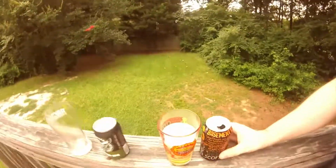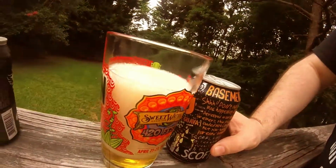It's a Basement IPA, but it's got more citrus stuff to it, and we're going to give it a pour one-handed because I can't do this one-handed. It's very tough. So we're going to go ahead and do a little bit there. That's not too bad of a pour. See, it's a little bit lighter than the other one. Basement's a little darker, but that's probably just because of the fruit. I'll go ahead and read the back of the can.